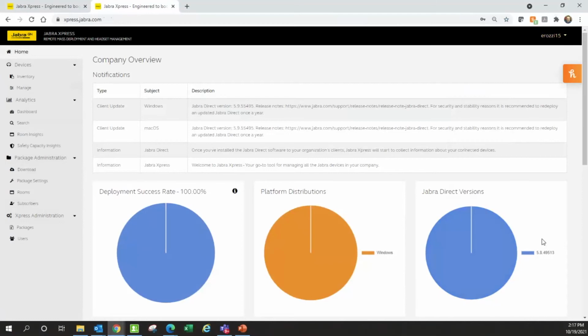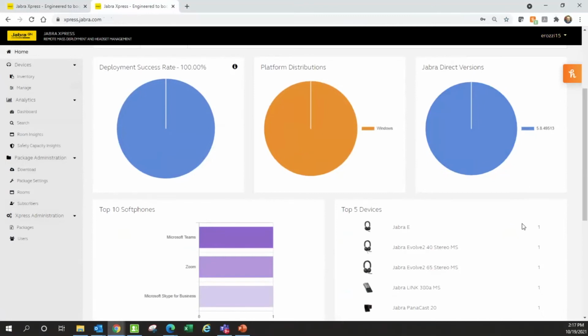You do see 3 pie charts here. Deployment success rate is the success rate of firmware updates being deployed out to the headsets or the users. Platform distributions, so again, just to let you know what operating systems are out there for Mac and PC. And Jabra Direct versions. You may be running Jabra Express, but it supports multiple Jabra Direct versions, so you may have quite a few versions that are out there. This will let you know.